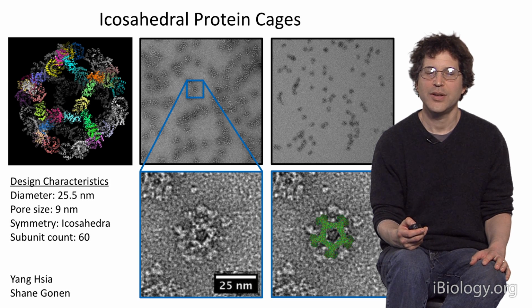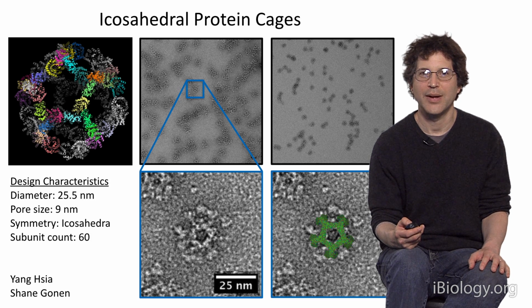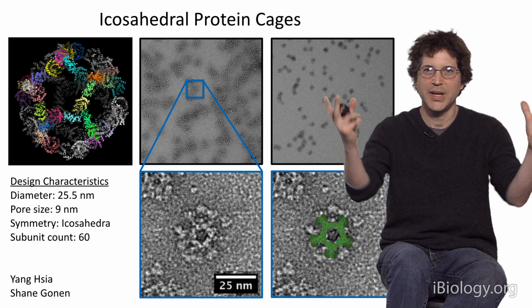Yang Xia, a graduate student in the lab, has more recently used this approach to try and make even bigger structures, like the icosahedron shown on the top left. This is more or less like the play structures that they have in some playgrounds, except this is a complete icosahedron.